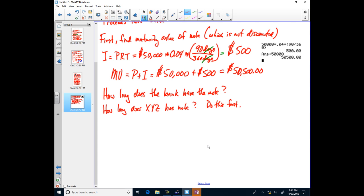So let's see here. We are given XYZ goes to the bank February 25th. So that's our latest date. They actually got the note January 15th. So I'm betting January 15th is the 15th day. What's the 25th? Like 36 or something? No. 46? What is it? 56. Okay, now subtract. XYZ has, let's see, 41 days.